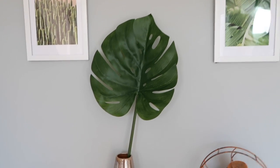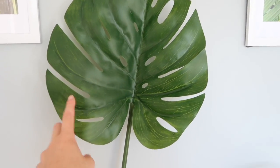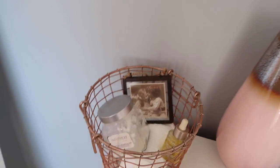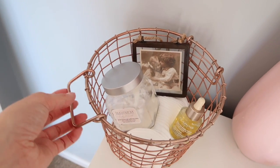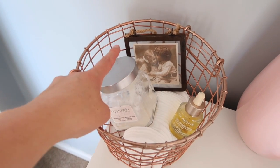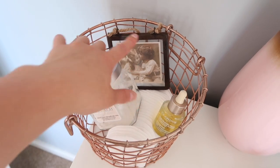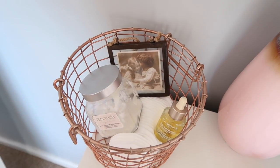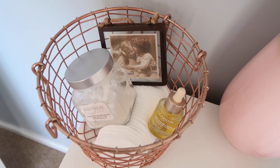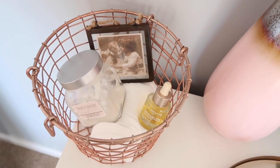We've got this big palm banana leaf here from IKEA. This is fake, but it's perfect and just what I was looking for this room. I have a little copper wire basket here with a few little bits in, like a Laura Mercier body cream. This I want to put a photo of the kiddos in, and I will probably hang that up in front of my dressing table, which I'll show you in a moment. I've got some Clarins oil there and some pads for nails or makeup removal, things like that.